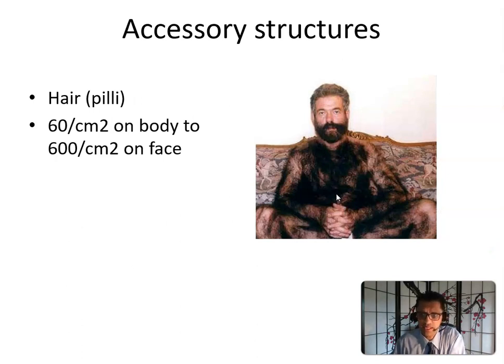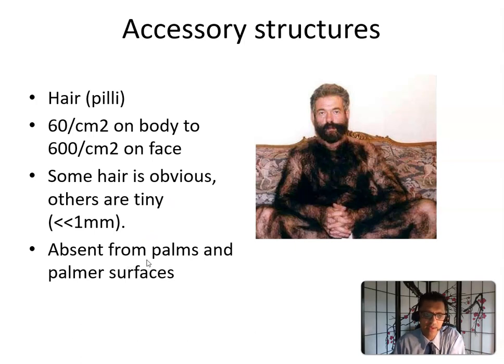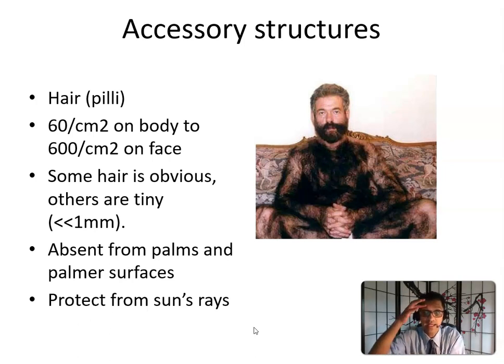Now, this is a little excessive hair, right? So hair, pili, 60 centimeters squared on the body and 600 centimeters squared on the face. So obviously you have a lot more hair on the face than you would on the body, except for this gentleman. Some hair is obvious, others are very tiny. Absent from the palms and palmar surfaces. You don't have hair on your palms and the soles of your feet. Protect you from sun's rays. I mean, that's one of the main things. Your brows are there to protect sweat from going into your eyes, and eyelashes are there to protect your eyes as well.